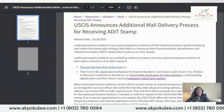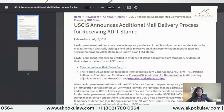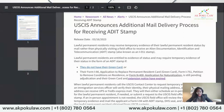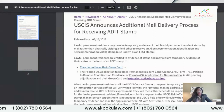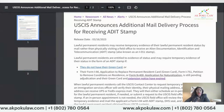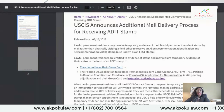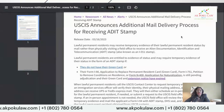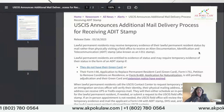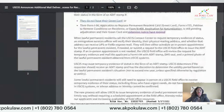Okay. So now when lawful permanent residents call, let's find out how to actually request this. Let me scroll down so that we can see very clearly. I've been able to figure out how to zoom in. Okay. So we've finished this one.